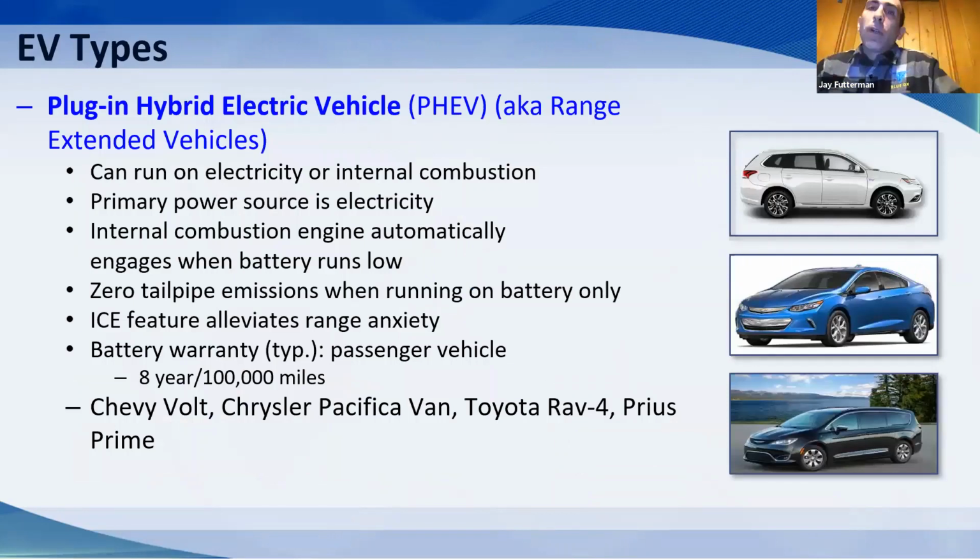So again, just to go into a little more detail, the plug-in hybrid electric vehicles can run on electricity or on internal combustion, but their primary source is electricity, ideally. And the internal combustion kicks in when the battery runs low. When it's on battery only, it has 0 tailpipe emissions, but since it has the gas engine in there, it alleviates this phenomenon of range anxiety. The battery typically will have a good warranty. And in this category, you think of the Chevy Volt, the Chrysler Pacifica van that I described. There's a whole bunch. Toyota RAV4 is coming out in a plug-in hybrid, the Ford Escape. There's a Prius version of that, a whole bunch of cars in this category.